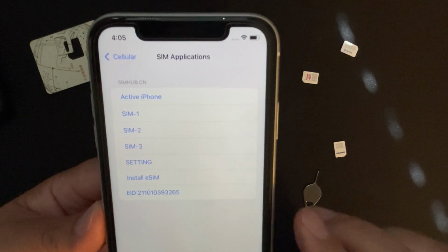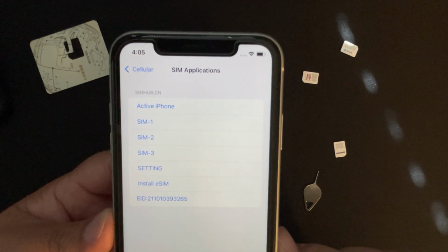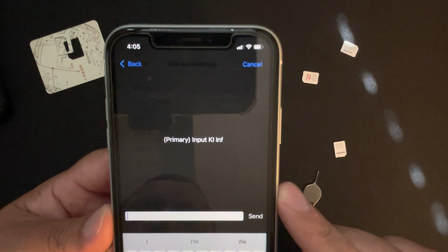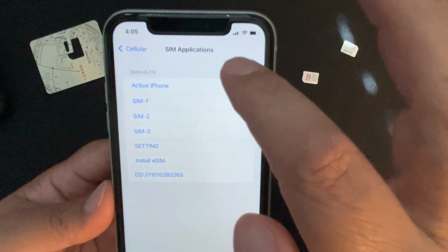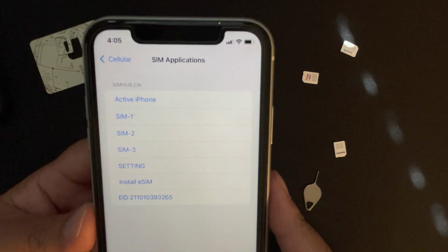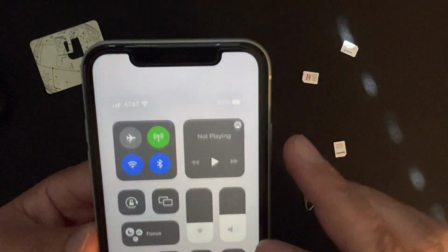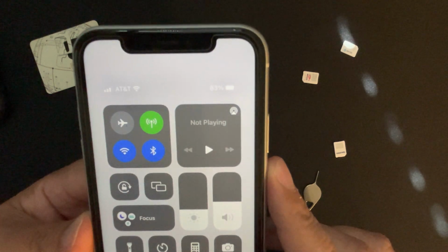What happens if we press activate iPhone? Nothing. Setting. I guess that's where you put the new ICCID. It says SIM hub, and it's picking up a signal. Interesting. The smart card is picking up signal. I don't know from where or who is the. Oh, it's picking up AT&T. Interesting.